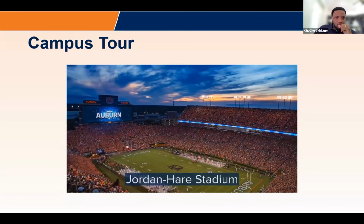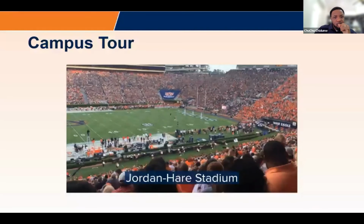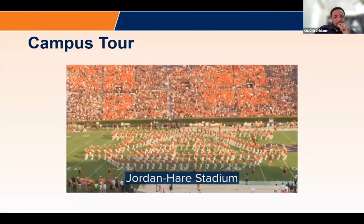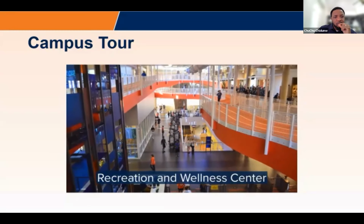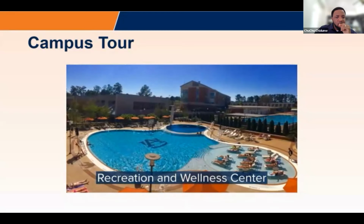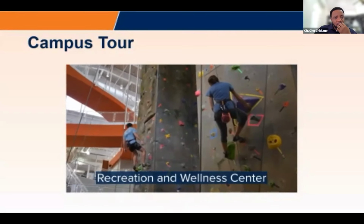At Auburn, it's not all work and no play. Students love attending games in Jordan-Hare Stadium, which hosts more than 80,000 people. The students stand during the whole game cheering for the Tigers in their own section. Auburn students love to work out at Auburn's state-of-the-art rec center, which has been named one of the top rec centers in the country. The rec center includes a resort-style pool, basketball courts, rock walls, and the largest suspended indoor track in the nation.